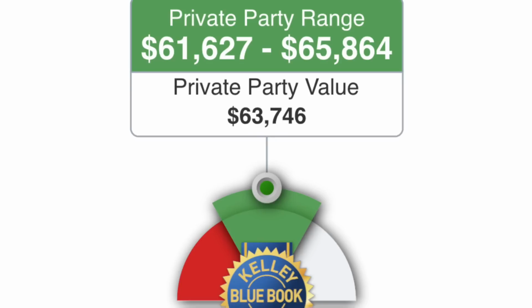Now, if I was to private party it back in November 2021, 61,627 to 65,864 is the range, with a private party value median of 63,746. So that's massively in the green. So you have to determine for yourself, is it worth that extra money right there? Is it worth that extra almost $4,000 to do all of the work yourself? Advertising, scheduling test drives, meeting with people, having them negotiate with you.